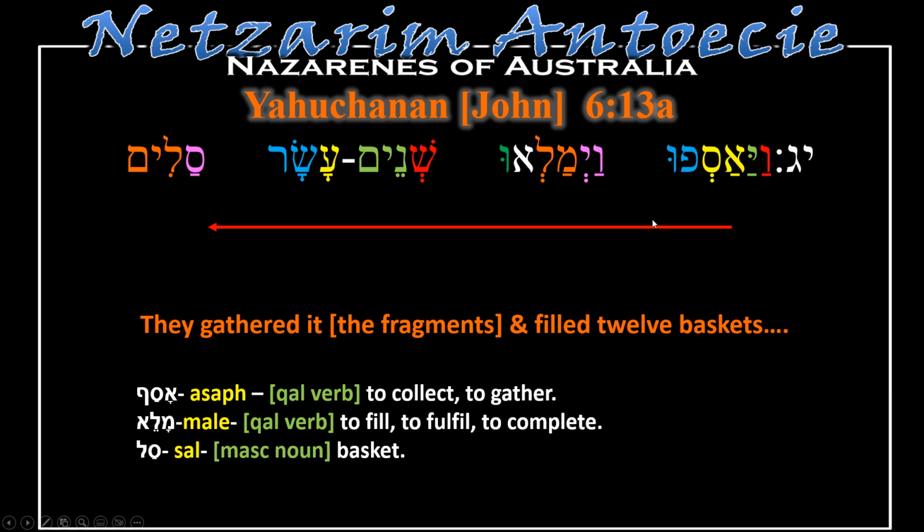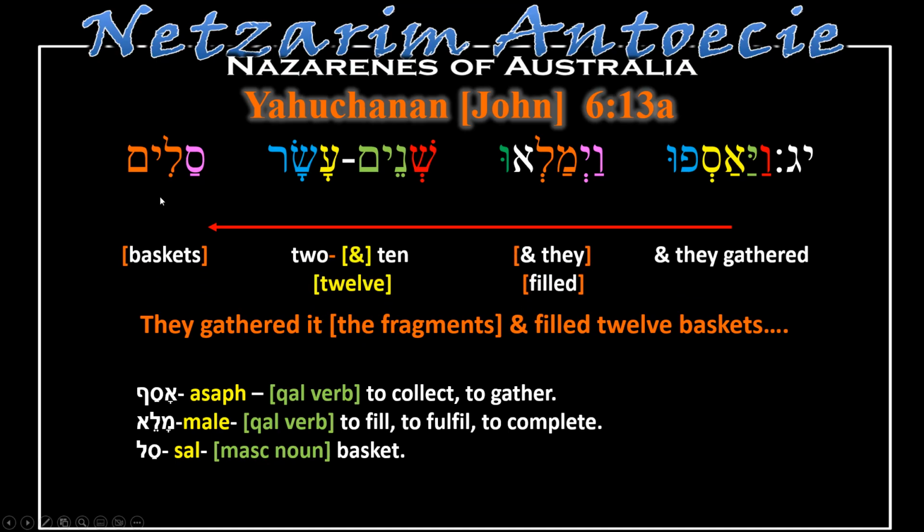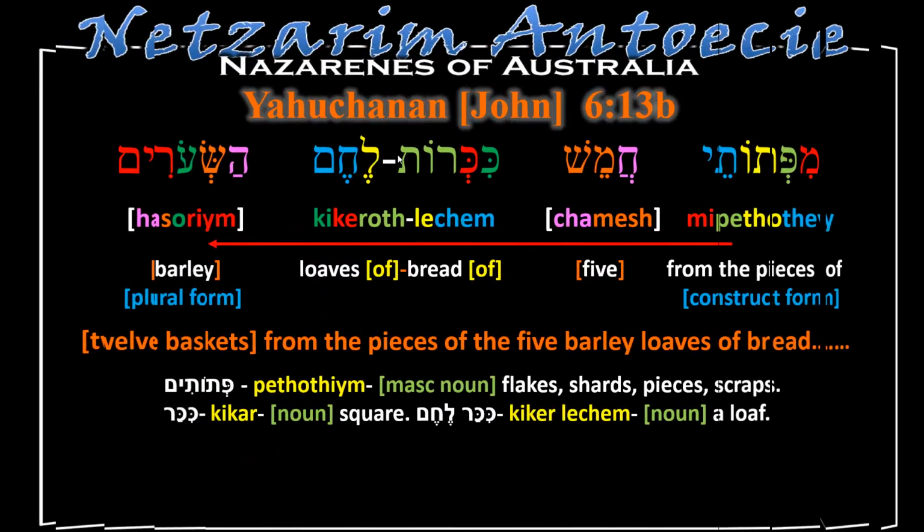Vaya asfu ve malu sheneim asar salim. And of course the translation. And they gathered and they filled 2 and 10, or 12 baskets. So now we come to part B.